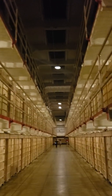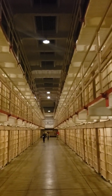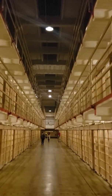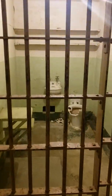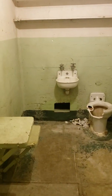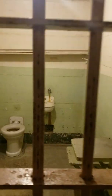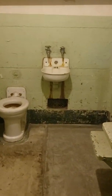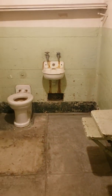This is where the infamous breakout began. Took over a year to dig through a little hole in the back of their cell to get back behind there. As you can see, the cells are cleared. You can look in the back and you can see where the grates would be, what they would get it to look like eventually. But it would start by looking like this, the actual grates in the middle. They'd have to dig around that to get all the way through.